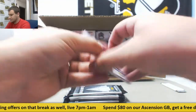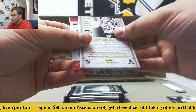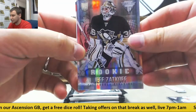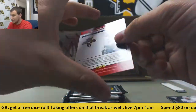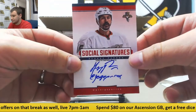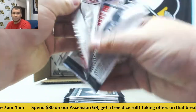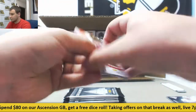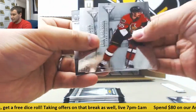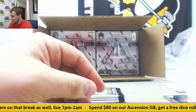Box number two. We have regular base for the Penguins, Jeff Zatkoff, 29 of 36 rookie. And for the Panthers, social signatures, George Parros on card auto. Regular base and Martin Hanzal, jersey relic, game worn gear.